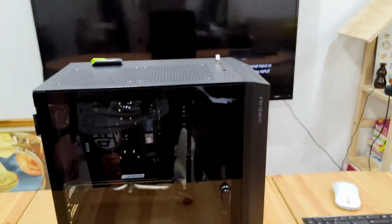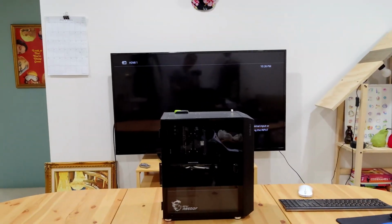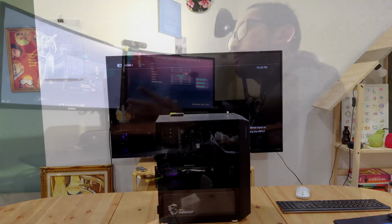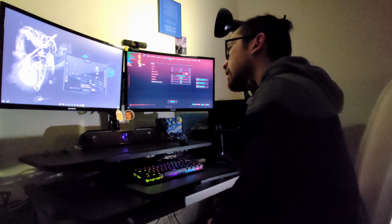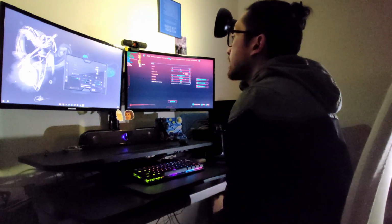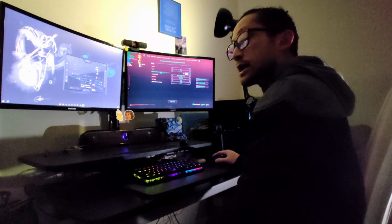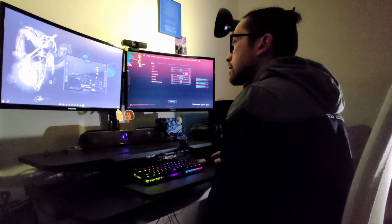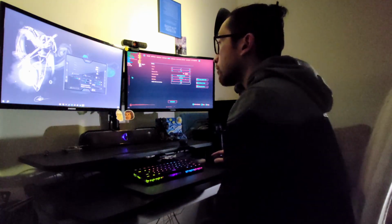So the next step here is we're going to install Windows and get the XMP profile up, as well as update the BIOS. Okay guys, we've got Windows set up and XMP profile set up, BIOS has been updated, everything's been installed, and we're ready to go here. We're going to be doing some benchmarks with Cyberpunk 2077. I have already overclocked the graphics card, so it's not stock, it's just a very slight overclock.